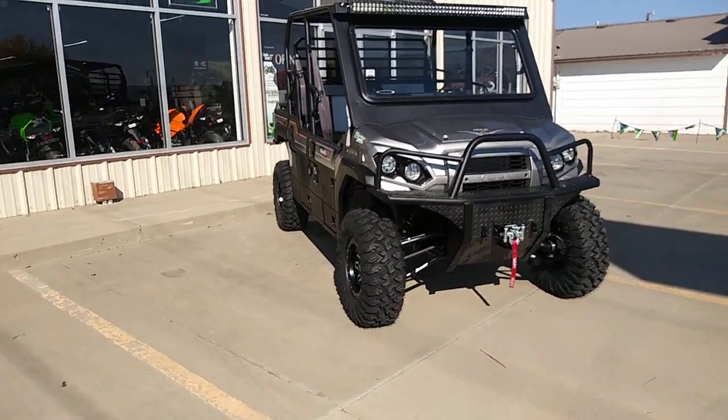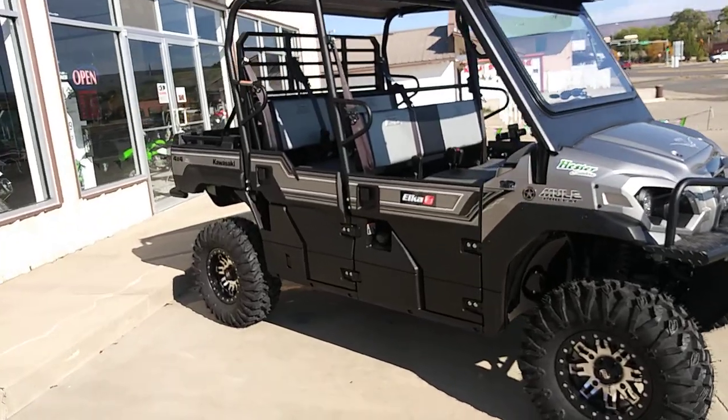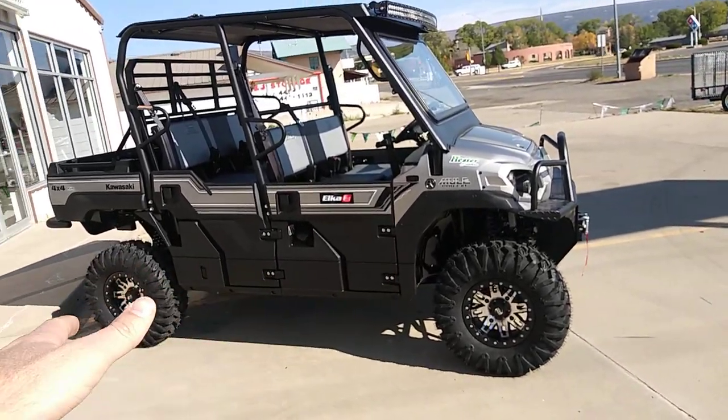We set our Hester Edition Elkas for the Mule Pros at 3-inch lift right out of the box. So just basically bolt them up, go ride and have fun. Once you break them in, put 200 or 300 miles, maybe adjust your preload, adjust your ride height if you want to set it up.